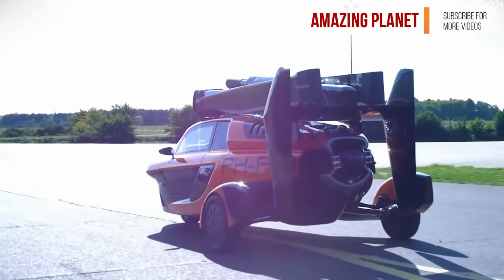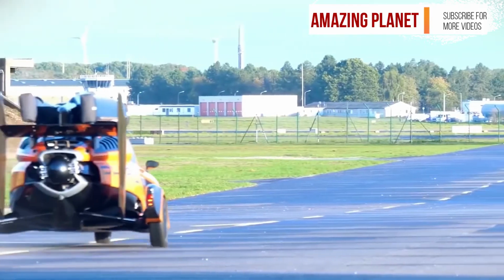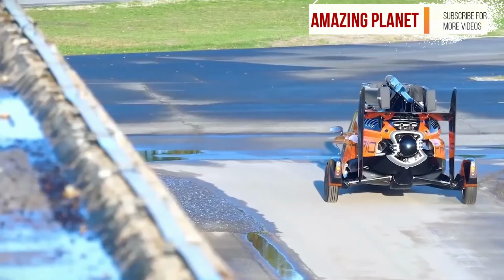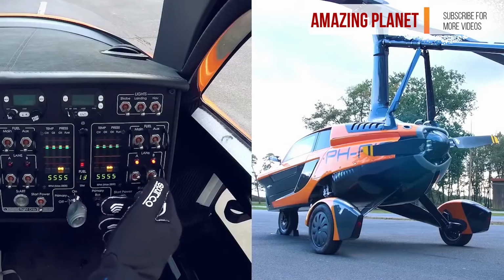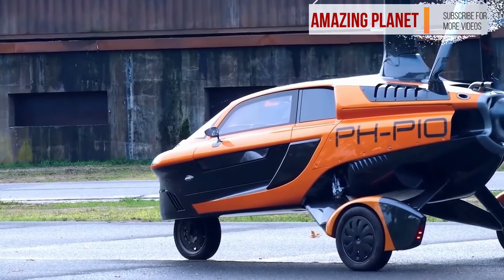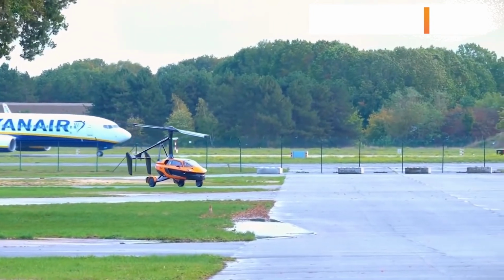It takes no more than 10 minutes to switch the PAL-V to flight mode, after which the car with a traction motor of 200 horsepower requires at least 330 meters of acceleration for takeoff. The maximum flight speed is about 180 km per hour. Naturally, to operate this vehicle you need both a driver's license and a gyroplane pilot license.